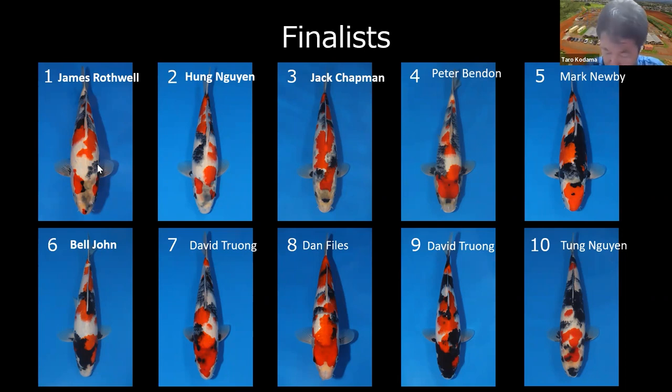For ordinary koi shows, we usually judge based on how well the sumi finishes or how good the quality is, but at this show, I did not judge them that way. As you can see, I judged them based on the quality of the tategoi, the degree of future potential.